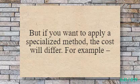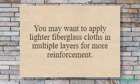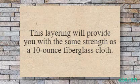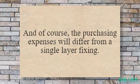For example, you may want to apply lighter fiberglass cloths in multiple layers for more reinforcement. In this case, you can apply 2 different layers of a 6-ounce and a 4-ounce fabric each. This layering will provide you with the same strength as a 10-ounce fiberglass cloth. And of course, the purchasing expenses will differ from a single layer fixing.